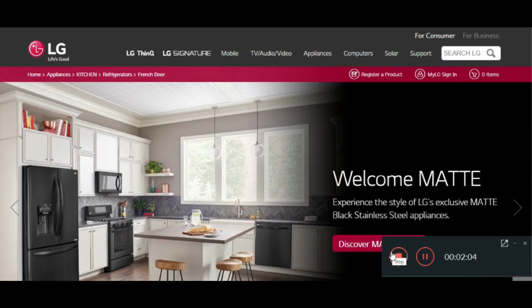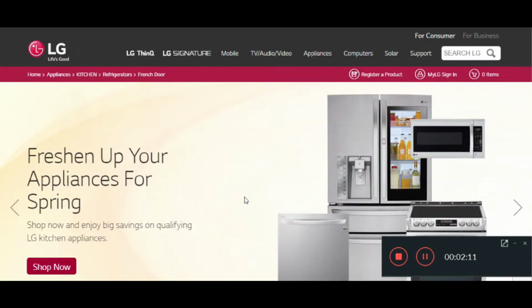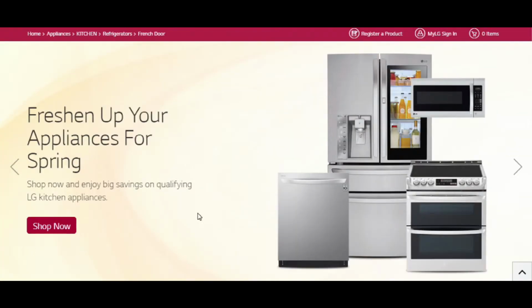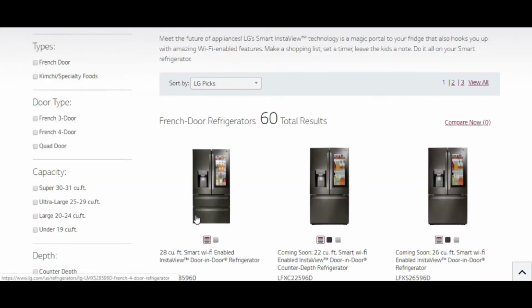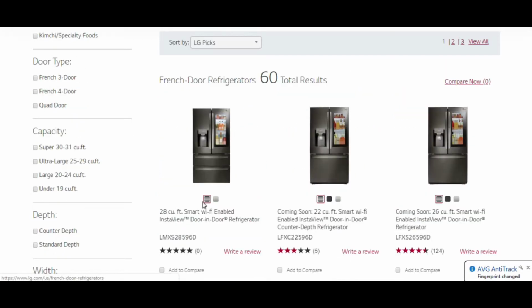I'm here on LG's website, lg.com/French door refrigerators. And of course, there are lots and lots of what's called a call to action, getting you to purchase the refrigerator. Oh my God, almost $4,000 for this 28 cubic feet, smart Wi-Fi enabled, Instaview Door-in-Door refrigerator.